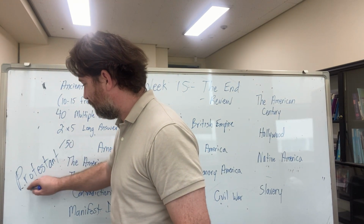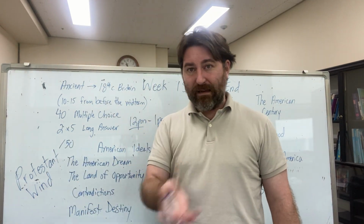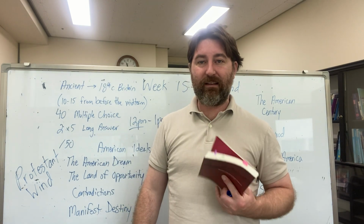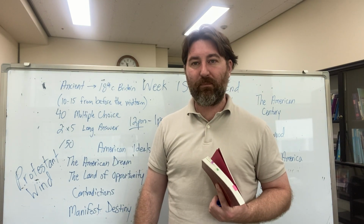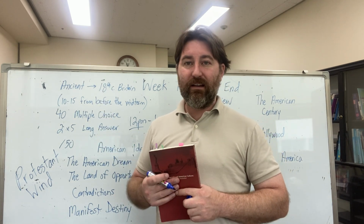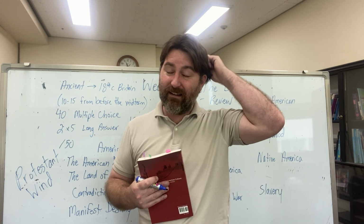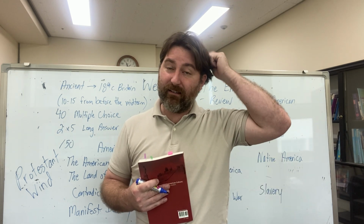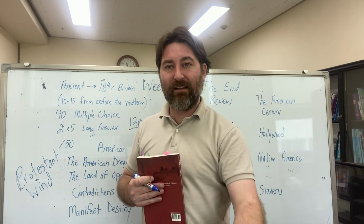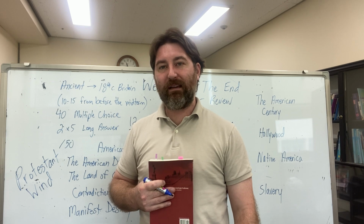Protestant wind. In addition, during the Armada, there was a wind that blew the Spanish Armada up into the North Sea, and then they ended up being destroyed by a storm. And when William invades England, James's fleet gets stuck up the channel instead of down the channel, and the wind blows William into England and prevents James from stopping his fleet from landing.